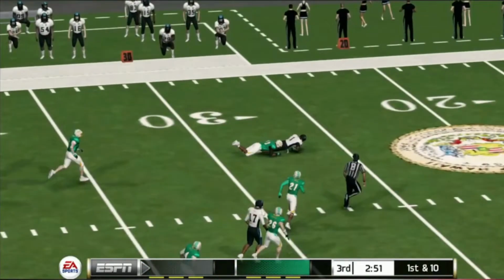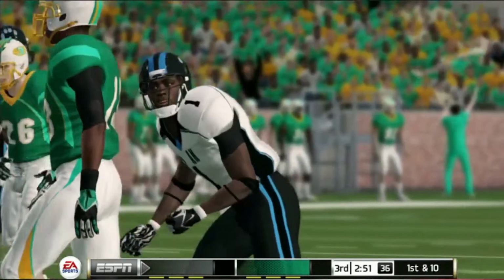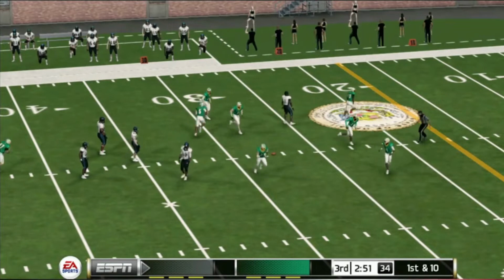Gets it out in a hurry. It's the sophomore that's got it. Tackle made at the 28-yard line. That makes it first and 10.